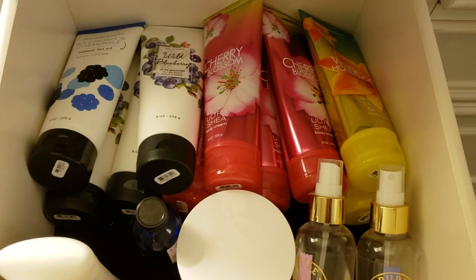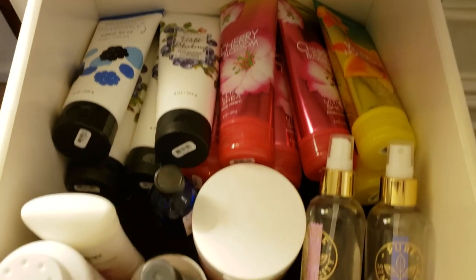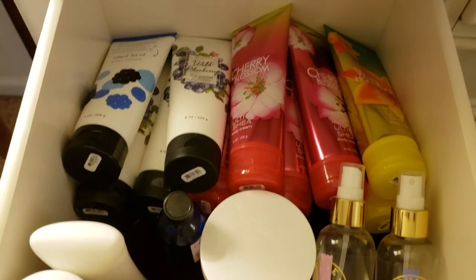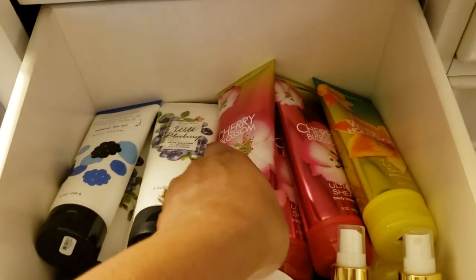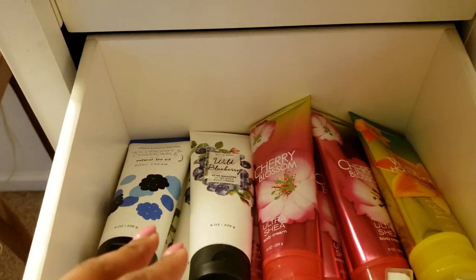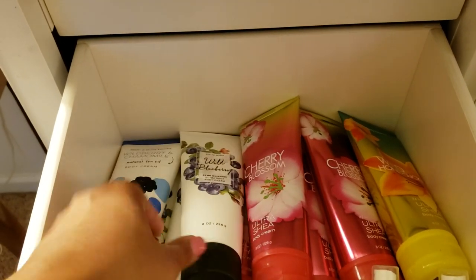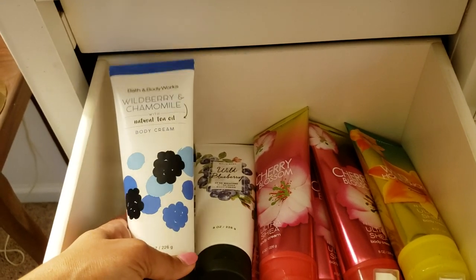And most of us know that right now the semi-annual sale is going on. So all of the retired fragrances are about $3. So these are my favorites so far. I love the cherry blossom, the original. I don't like the Japanese cherry blossom, not my thing. I do like the new wild berry cream. Smells very light. I bought this yesterday, the wild berry chamomile body cream.